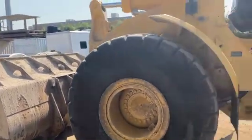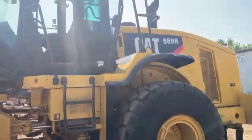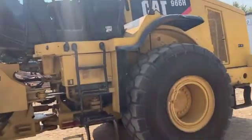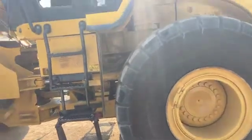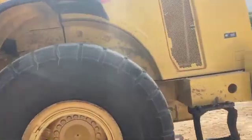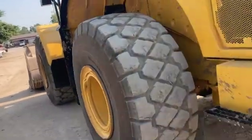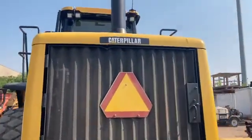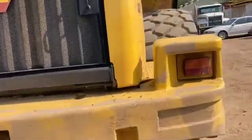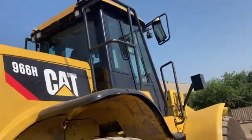Price on a new machine like this these days is over 500,000, probably closer to 600,000. This machine has roughly 22,900 hours on it. Comparable machines are like a 744H John Deere or maybe an L150 Volvo.